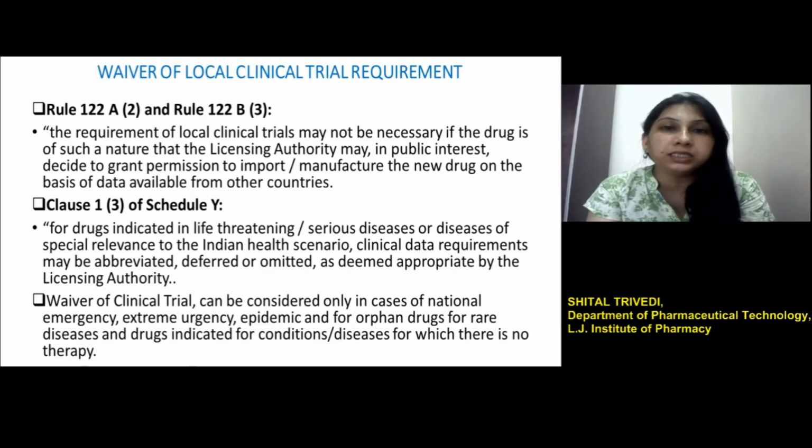Waiver of clinical trial, that is, local clinical trial, is also possible. Under certain conditions there is no need for the local clinical trial. The conditions are specified in Rule 122A and 122B, which indicate that a local clinical trial may not be necessary if the drug is of such a nature that, in public interest, the licensing authority may decide to permit the approval to import or manufacture new drugs based on the data available in other countries.